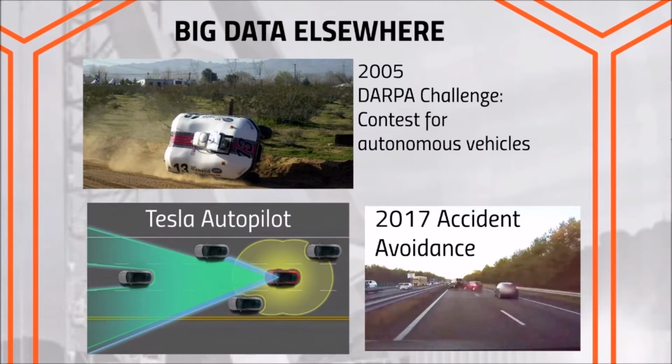So in 2005, the American government had a problem in Afghanistan. They were suffering all kinds of casualties and injuries from people getting hit by roadside bombs. And they figured if we can get trucks to drive themselves, then we don't have to put all these people in danger. So they put out a competition called the DARPA Challenge in 2005. Several universities and technology groups built cars with different sensors on them to try to figure out how to get the car to understand where the road was and stay on that road.